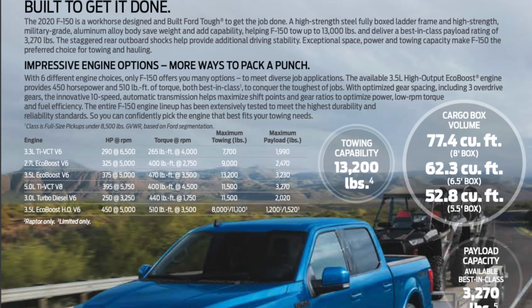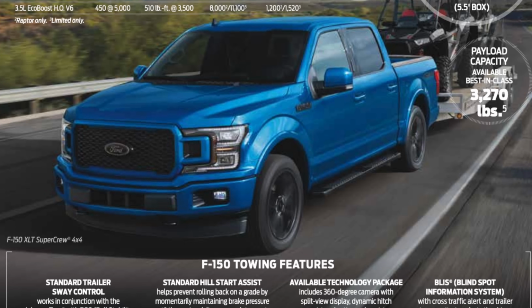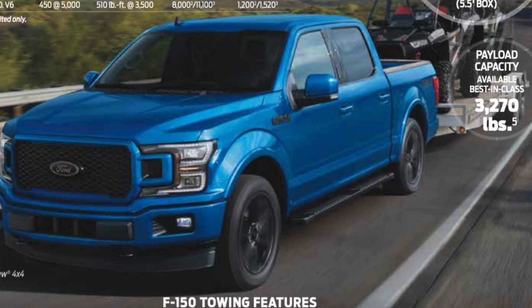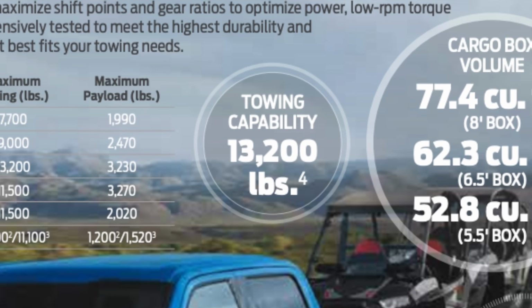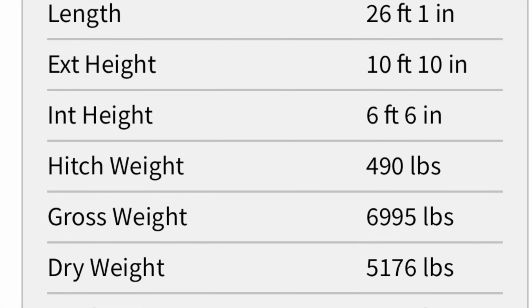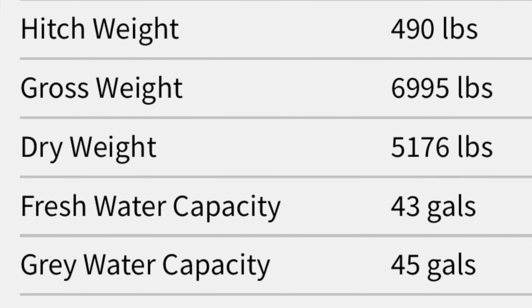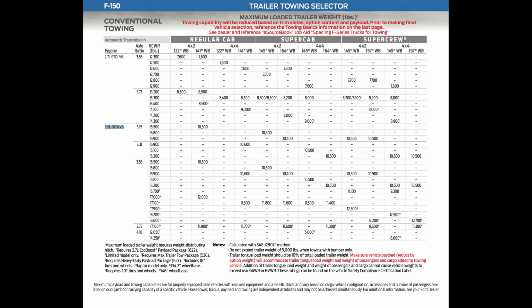When I began looking for a truck, I would notice in the ads for my 2020 Ford F-150 that the towing capacity was 13,200 pounds. When I looked closely at the dry weight and gross weight for my travel trailer, we were well over 6,000 pounds under the towing capacity. Whoa, it's not quite that simple.